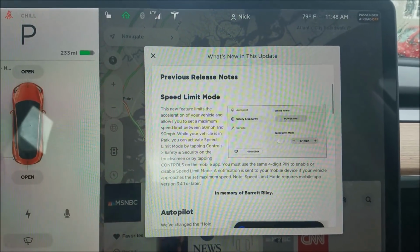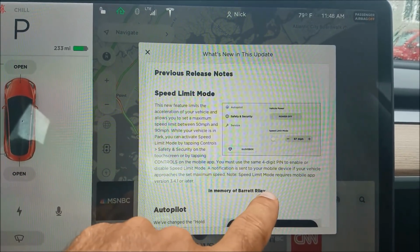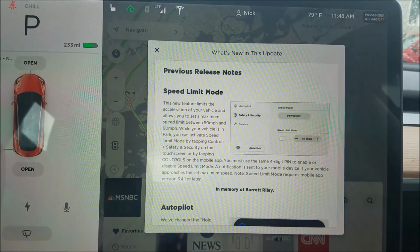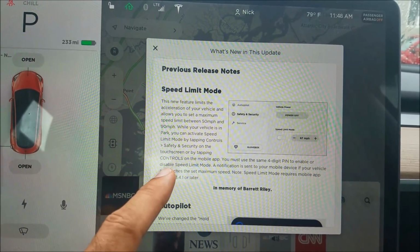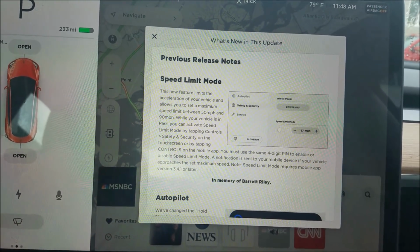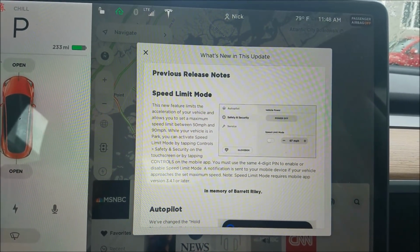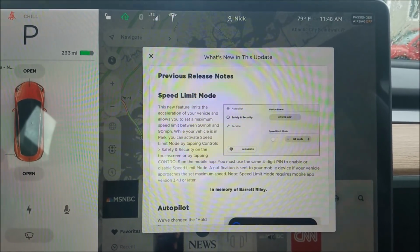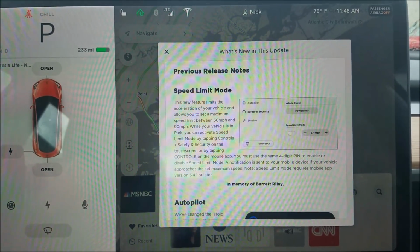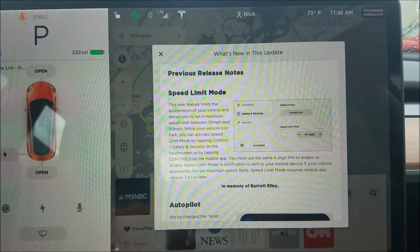Next, speed limit mode. This is interesting. It's in memory of Barrett Riley. So it looks like you can set a max speed for your car, and it would be prohibited from going faster than that. So it's a good option if you let your kids drive the car. The Teslas are just so fast, both in acceleration and max speed, that this is a nice little feature to limit speed.